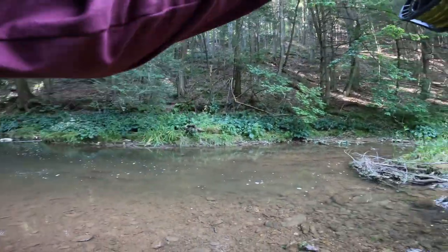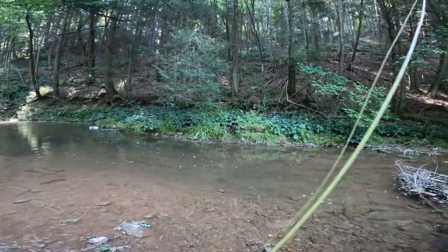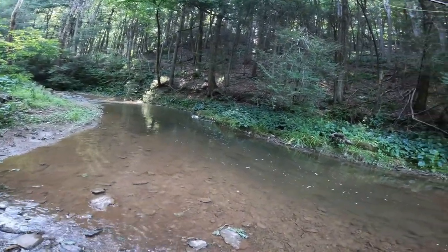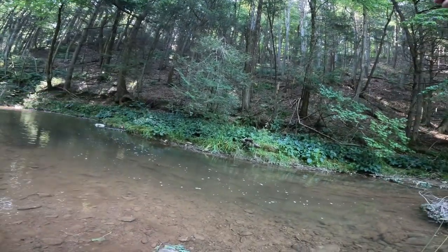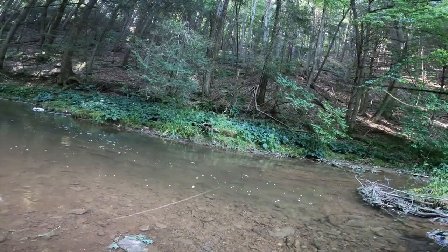Fish. Nice. Oh, there he goes. Came off. Sorry, I was just saying, I was surprised I wasn't getting bitten here. They're usually stacked. There's a nice little brown.